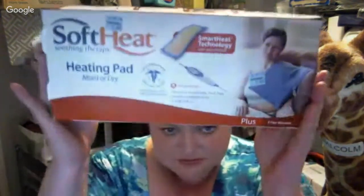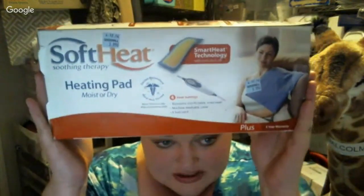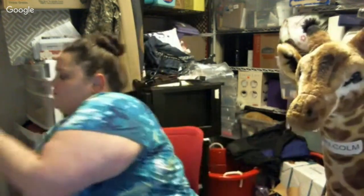This is brand new. Soft heat heating pad, moist or dry, so you can actually get it wet. I paid $3.99 for that, and on Amazon it's actually going for, I think, $22. No, I'm sorry, $27. It's going for $27 on Amazon and like $20 on eBay. And I paid $3.99 for it, but I'm kind of thinking about keeping it because, you know, me and my back problems. I need something for my back. The next thing that I bought was this machine.